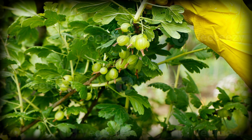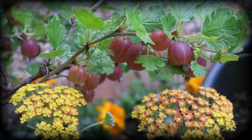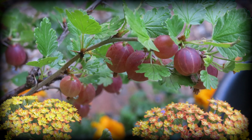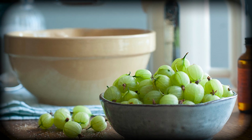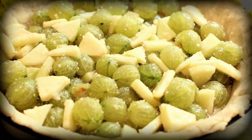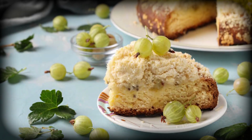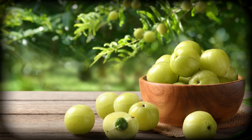A mature gooseberry bush can yield 8 to 10 pounds of berries annually, enough for fresh eating and plenty of preserving. What makes gooseberries truly special is their incredible versatility in the kitchen. They're excellent in pies and tarts, make outstanding jams and jellies, and can be used in both sweet and savory applications. The high pectin content means they gel naturally without artificial additives, creating perfect preserves every time.